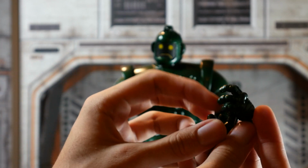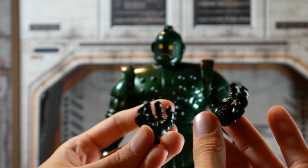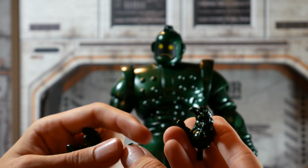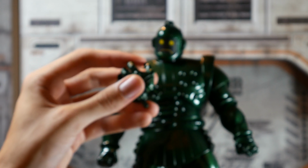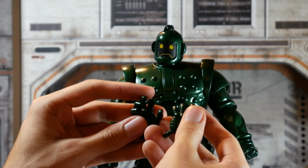Alright, cool. Yeah, fun little accessories. I would have liked some, maybe like... Ooh. What is this? Oh, some paint chipping on the joints. Diamond Select, they always paint over their joints. It always causes issues all the time. But, you know, I can't complain too much when I get a big figure like this for just $30.